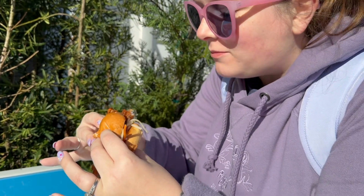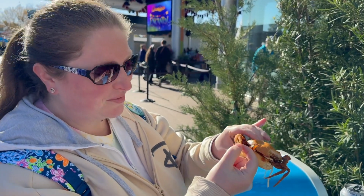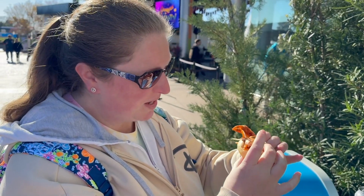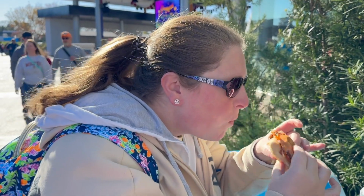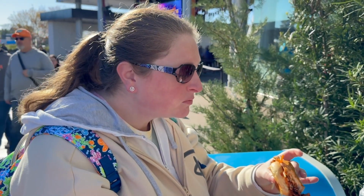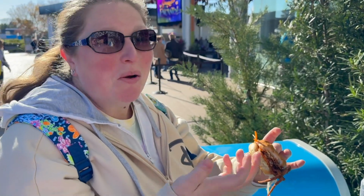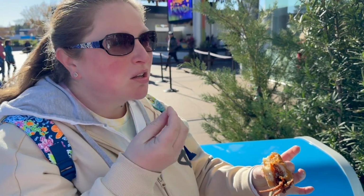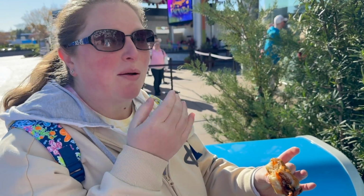Good? Mm-hmm. Okay. It's an actual pincher. This doesn't seem like it should be, but... It's good. It's just freaky looking. I like it. It's got a little tanginess to it with the slaw. Cuts through the crab nicely.